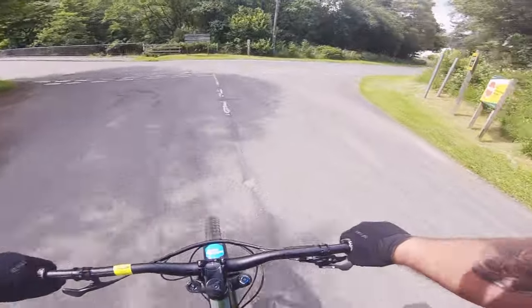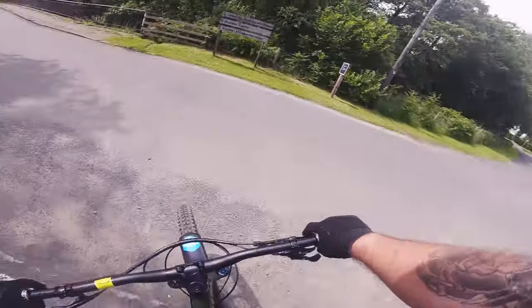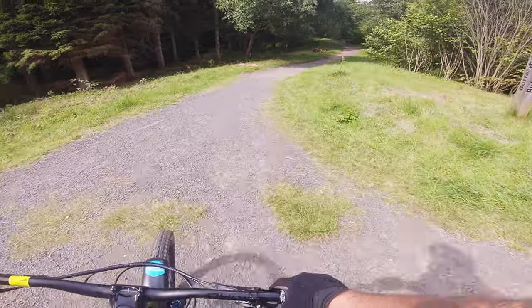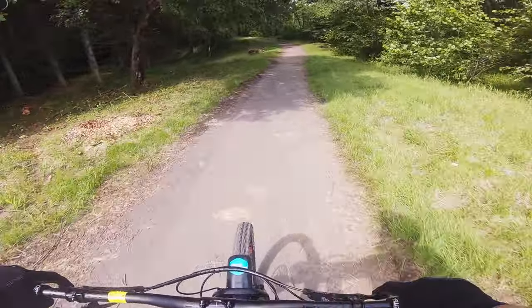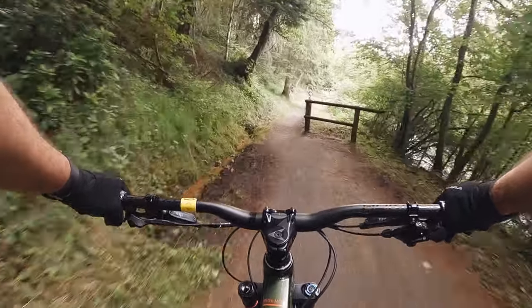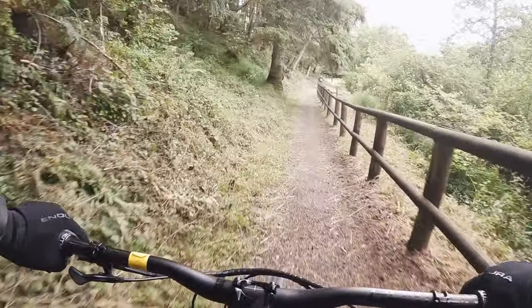Final thought, I really like this trail. It's not technically challenging, but it is a nice change of pace, especially if you're easing back into riding or new to mountain biking. However, if you're looking for something more technical, you'd be better off looking at one of Kielder's red or black trails.